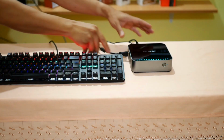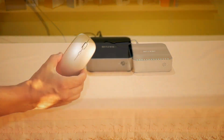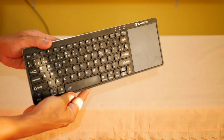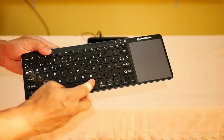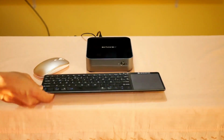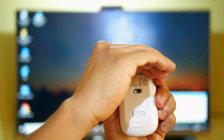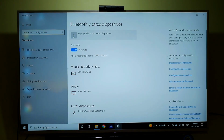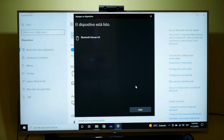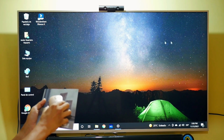To make it easier to use, I'm going to take this USB wired keyboard off of it and connect 2 devices to it. This Bluetooth mouse, and this keyboard, which is also Bluetooth but smaller, has a tactile area, and the best thing is that it is very light. Linking them is super simple. We will only put the device in Bluetooth mode, and in the configuration we click on Add Bluetooth. Our mini PC will search for it quickly, we select it, and that's it. And here we see that it is already linked and working perfectly.